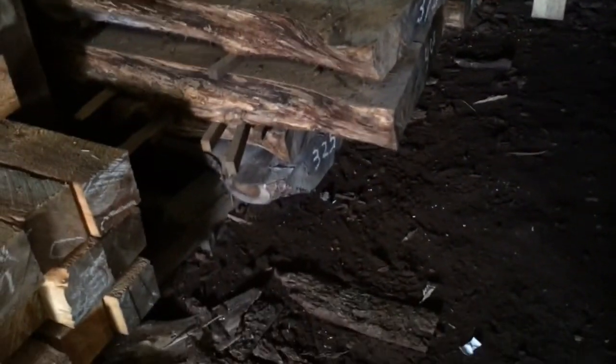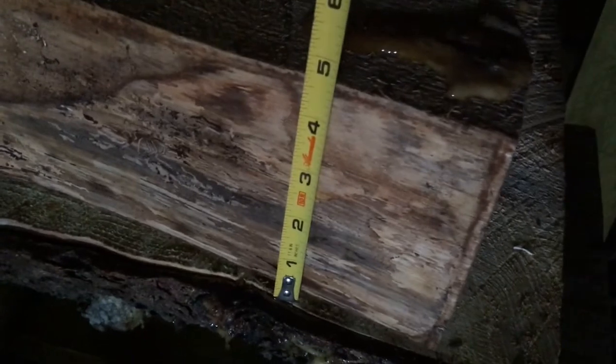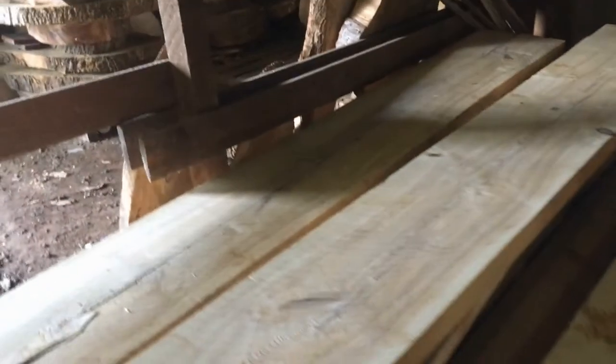Oh my gosh, look at this. This is so thick. Look at this. This piece of wood here is like 5 inches thick. Alright, well, I'm gonna just put the camera down so I can get some measurements, and oh my God, I'm pretty sure I'm finding something here today. Wow.